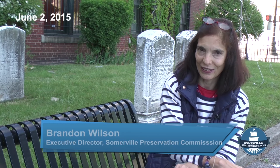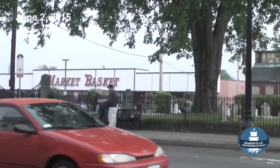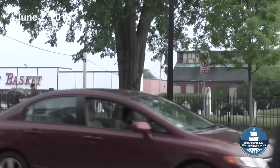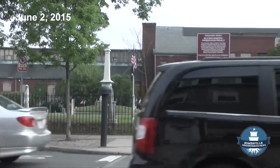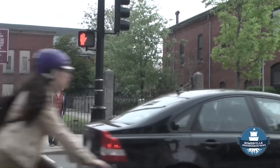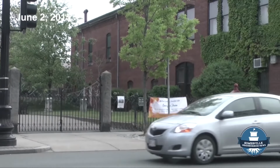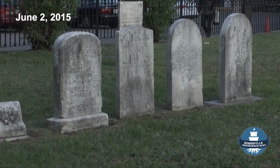The cemetery is an oasis along a very bustling commercial area, which is now known as Somerville Avenue, previously known as Milk Row, because this was the route that the farmers took to get their products from Arlington and the outer lands into Boston. Milk Row Cemetery is nestled between Market Basket and industrial brick buildings in the heart of Somerville on Somerville Avenue. The cemetery opened in the early 1800s and houses over 2,000 bodies, with burials dating from 1836 to as recently as 1975.